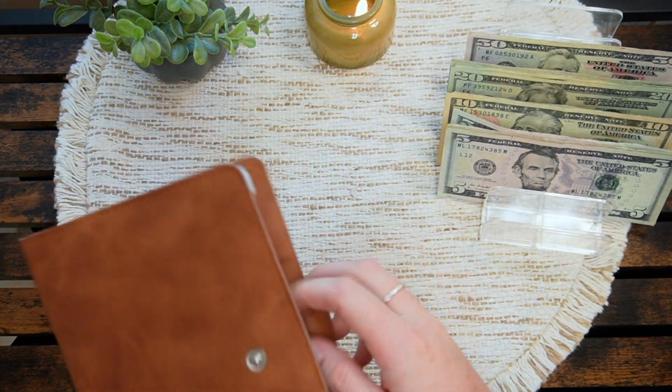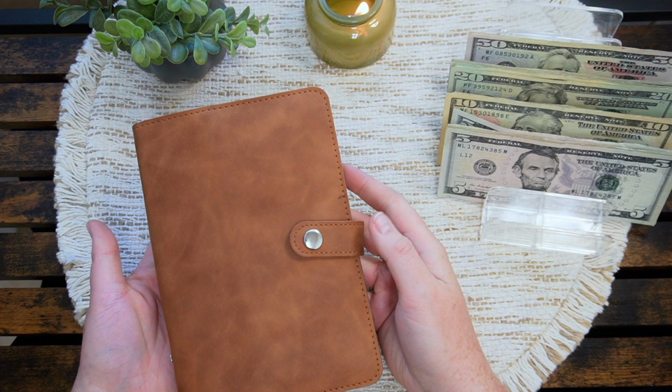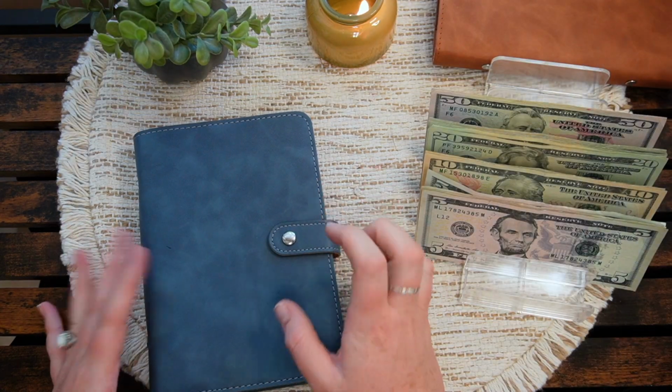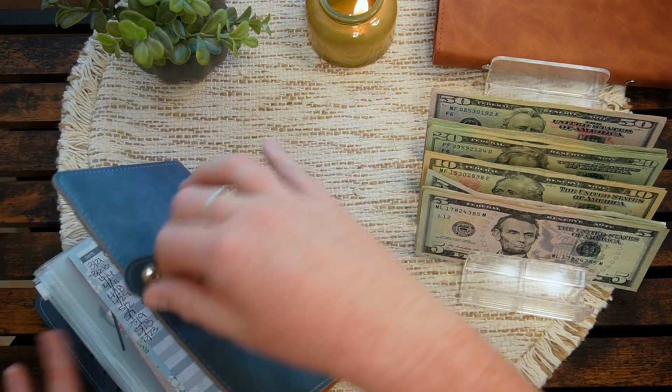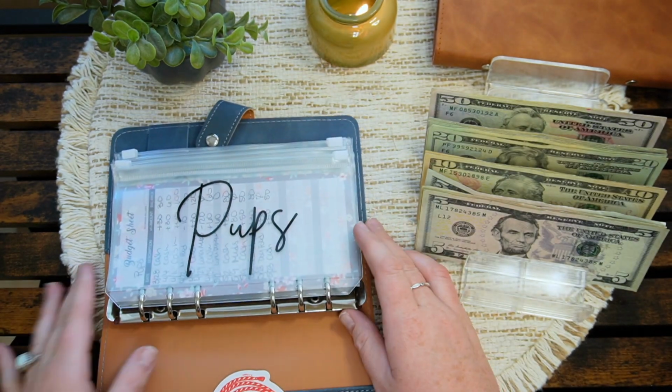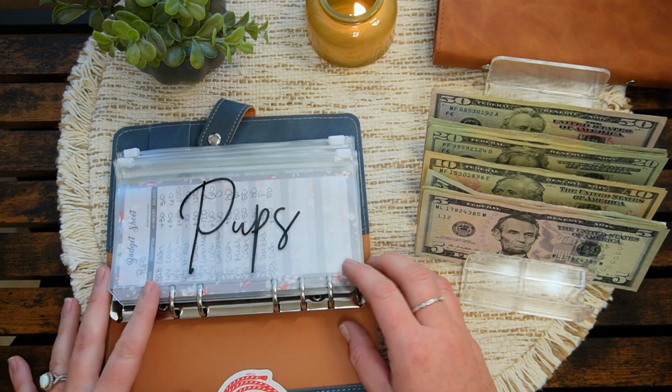That is it for the high priority binder. So let's go ahead and move into our short-term binder. All right, so getting into our short-term binder, first of all, we have pups. This binder is feeling extra light. There's been a lot of spending done recently, but that's okay.